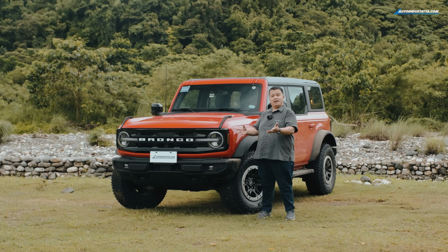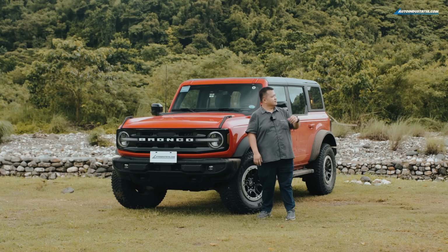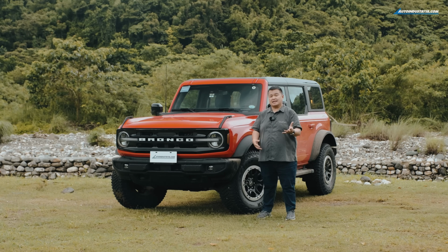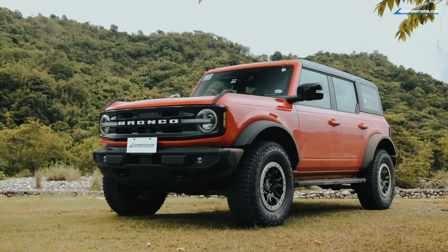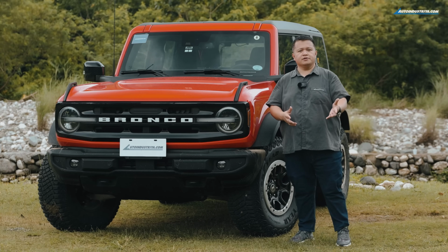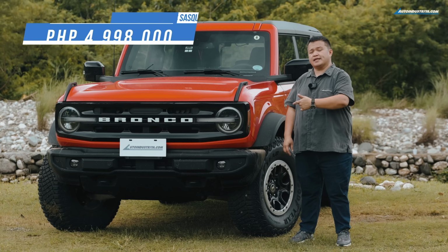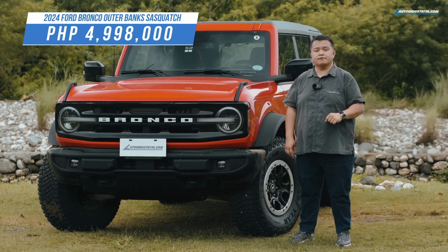But when you take it out here, where the road's a bit rougher, where you can smell food being cooked using an open fire, where you can hear the nature and very few of the sounds of everyday city life, this is gonna be great if that's the kind of lifestyle that you are after. But the biggest con, depending on you, is gonna be the price, because this one retails for 4.998 million. So just under 5.